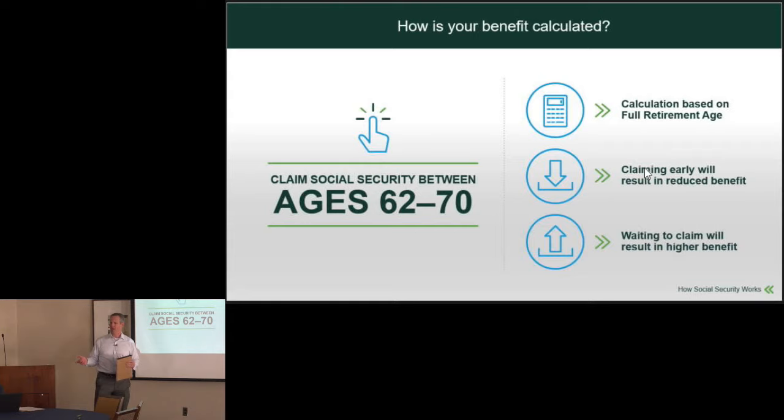Every year you wait beyond full retirement age, you get an 8% increase in your Social Security benefits. Where else do you get an 8% pay raise every year? I mean, the government can be generous at times, I guess. So if you're, say, full retirement age 67, and you delay till age 70, you get 124% of your full benefit amount. That can have a huge impact on your cash flow in retirement, how much you need to rely on your own savings, and it can also help protect if you want to leave some type of inheritance to your family.